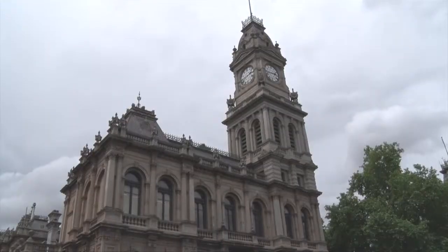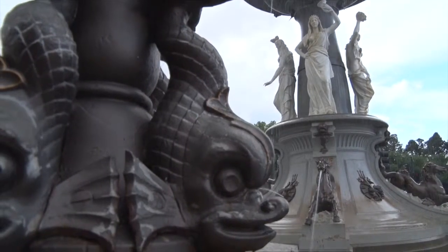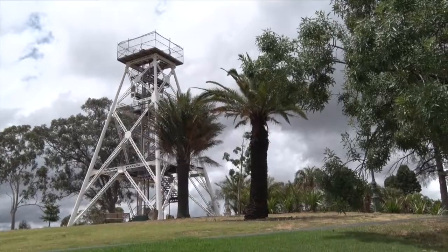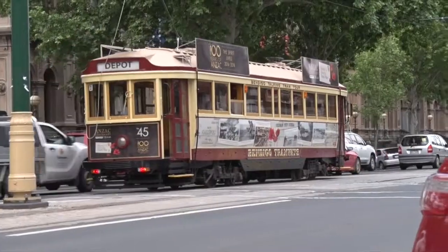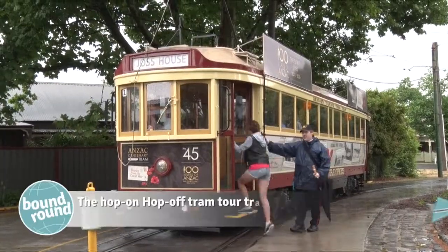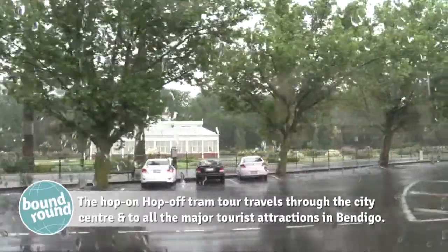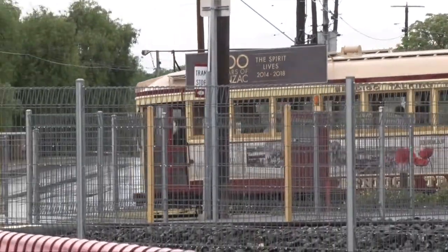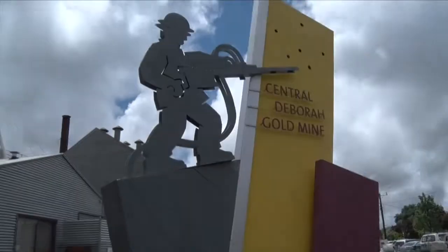Bendigo is a fantabulous place to visit because it has so many different attractions that you can do. It's got such an interesting history and it's wonderful for everyone, young and old. Welcome to Bendigo! Bendigo Talking Tram Tours is a really good thing to do if you would like to find out some more information about Bendigo. By the end of the war, there were 22 women employed on the trams. And you can get around Bendigo and go to some of the highlights that Bendigo has.